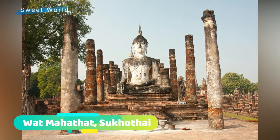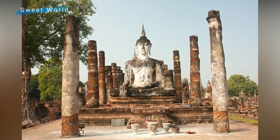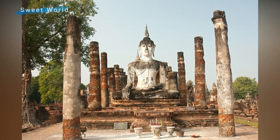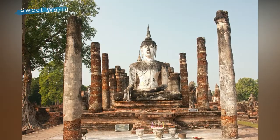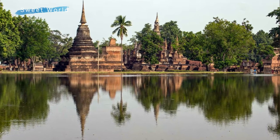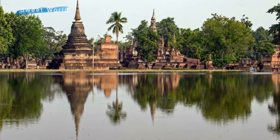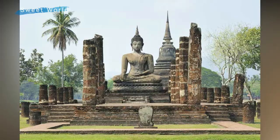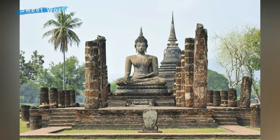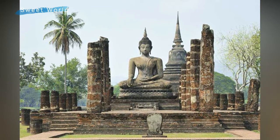Wat Mahathat, located in northern Thailand's Sukhothai Historical Park, is an ancient temple that is considered the park's most important and impressive temple. Some 168 sculptures of Buddhist disciples with hands clasped decorate the base of the main stupa, which was built to contain relics belonging to Buddha. This is fitting as the name translates as Temple of the Great Relic. A large sitting Buddha can be found at Orientation Hall, while a huge standing Buddha is nearby.